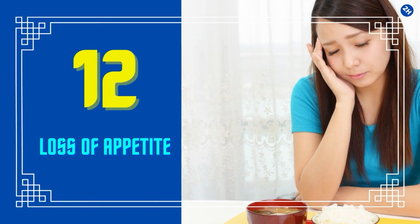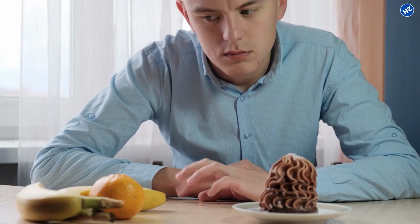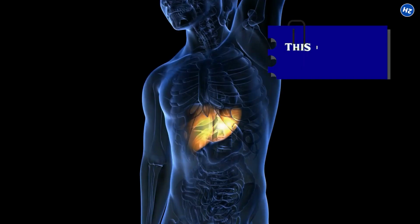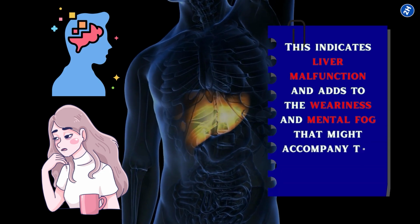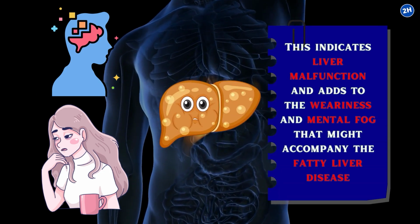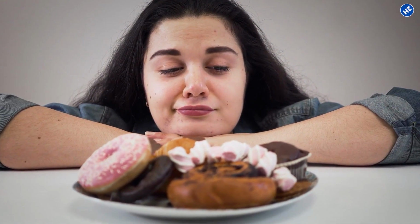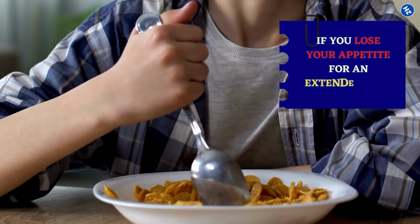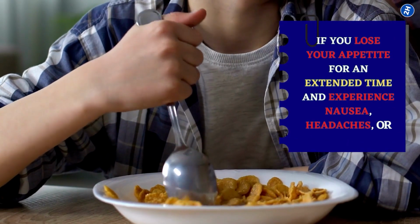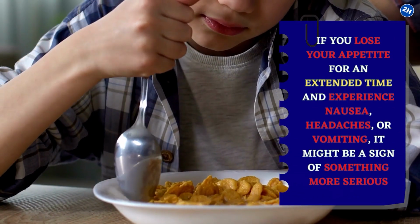Number 12. Loss of appetite. When you have a suppressed appetite, you have a reduced desire to eat. This indicates liver malfunction and adds to the weariness and mental fog that might accompany the fatty liver disease. It is also known as a lack of appetite or a lousy appetite. There are a variety of reasons why you may not feel hungry. However, if you lose your appetite for an extended time and experience nausea, headaches, or vomiting, it might be a sign of something more serious.